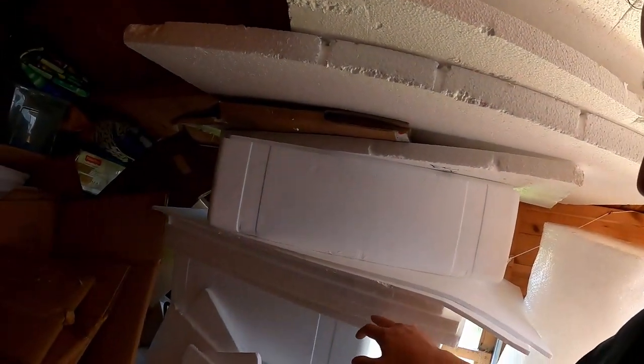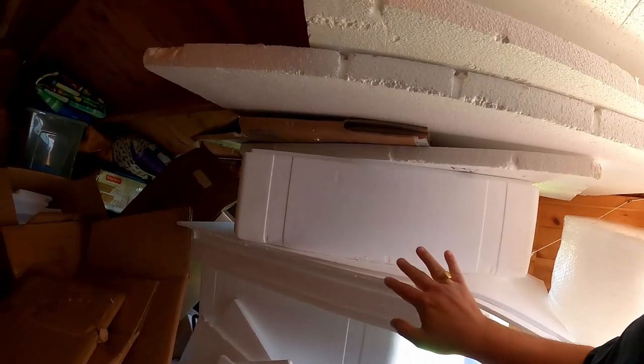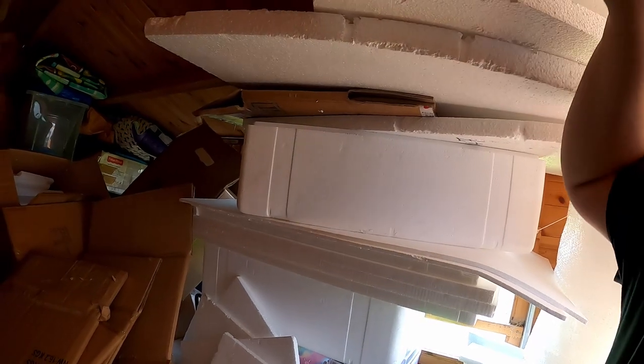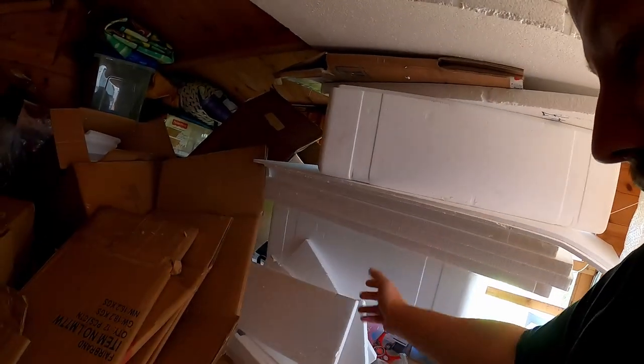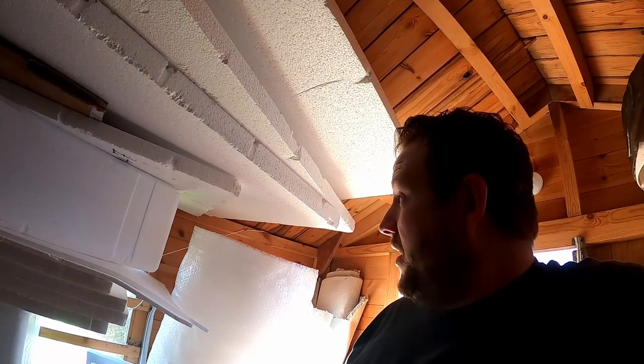But we've got all this polystyrene, which I've been saving up. I've been getting it wherever I can. I've got a load from Facebook Marketplace, people were giving it away free. I've got a little bit from work, which they said I could take some. Just generally from wherever I've been able to get it, I've been hoarding it. And hopefully this is going to be enough to fully insulate this shed.